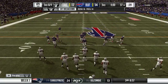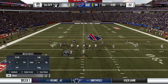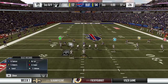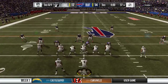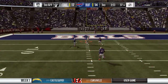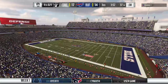So a 3rd and 9, and 6 defensive backs out there in the dime. Patrolling the passing lanes. From the gun, Carr. He's going to loft one deep over the middle. And incomplete. The contact made the ball roam free and brings up 4th down.